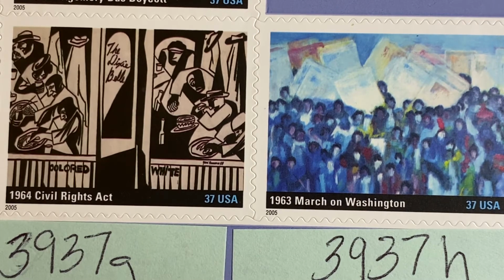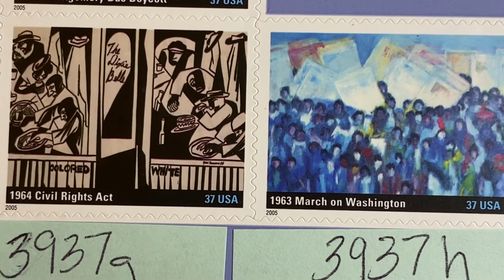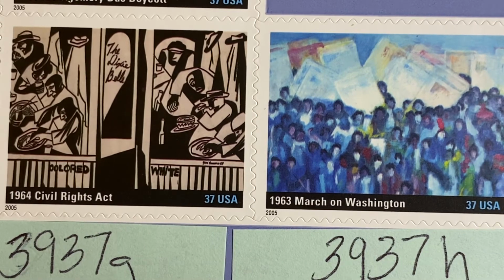The next stamp is 3937, H as in hotel, and is subtitled 1963 March on Washington. In May 1963, a shocked nation watched television images of black children being brutalized with fire hoses and police dogs as they marched for civil rights in Birmingham, Alabama. In June, Alabama Governor Wallace personally barred black students from attending the University of Alabama. President Kennedy responded with the Civil Rights Bill to Congress on June 19th.